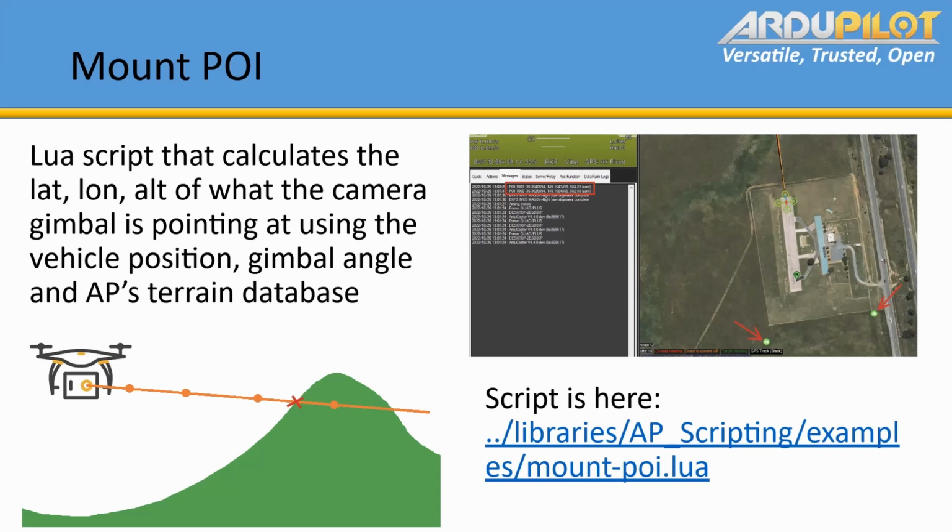So this is some testing that I did in CITL, and it worked. And also Philip and I tested it the other day at CMAC, and we actually pointed it at a mountain, and the little lat long altitude of the point on the mountain appeared. It wasn't super accurate, but I'm sure it'll get better in the future. If you want to have a look at the script, there's a link to it here. It's in the examples directory for the moment.